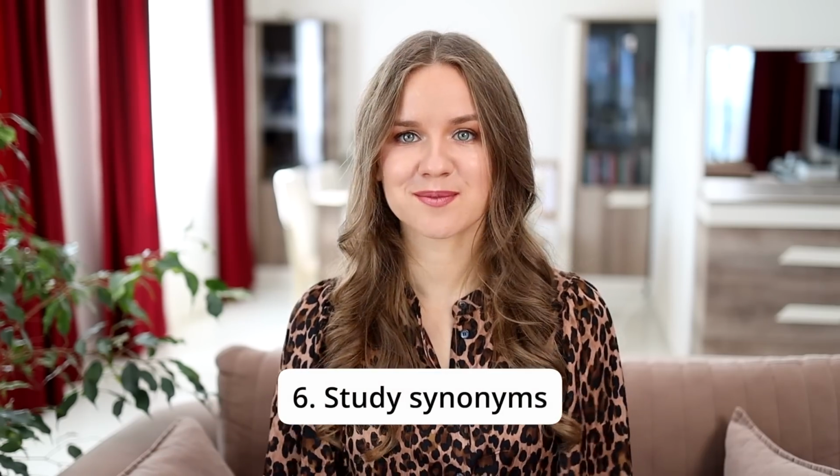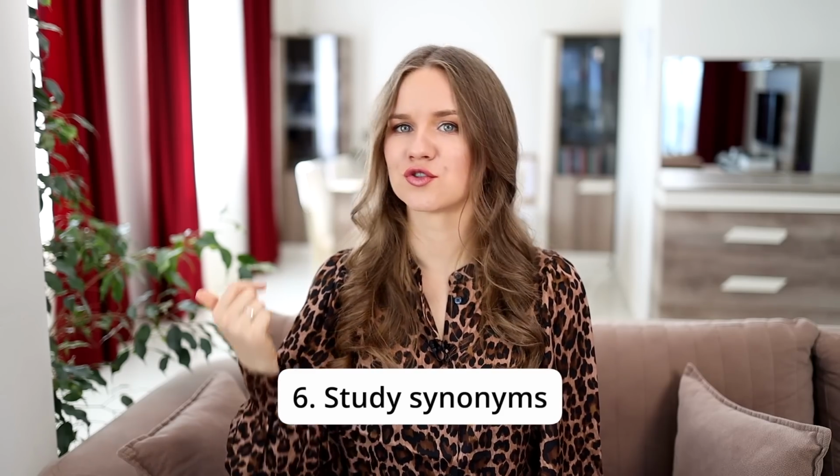Number 6. Study synonyms. Sentence completion, true, false, not given, and many other types of questions require you to know synonyms for various words. Knowing synonyms helps you predict the correct answers and improves your understanding of the text. I usually create matching tasks for my students where they have to organize words and their synonyms into groups.